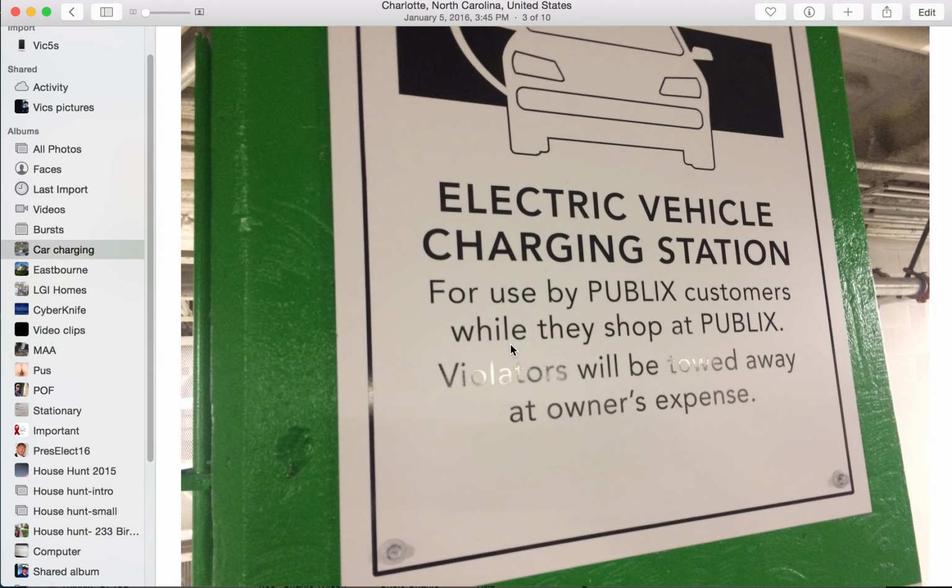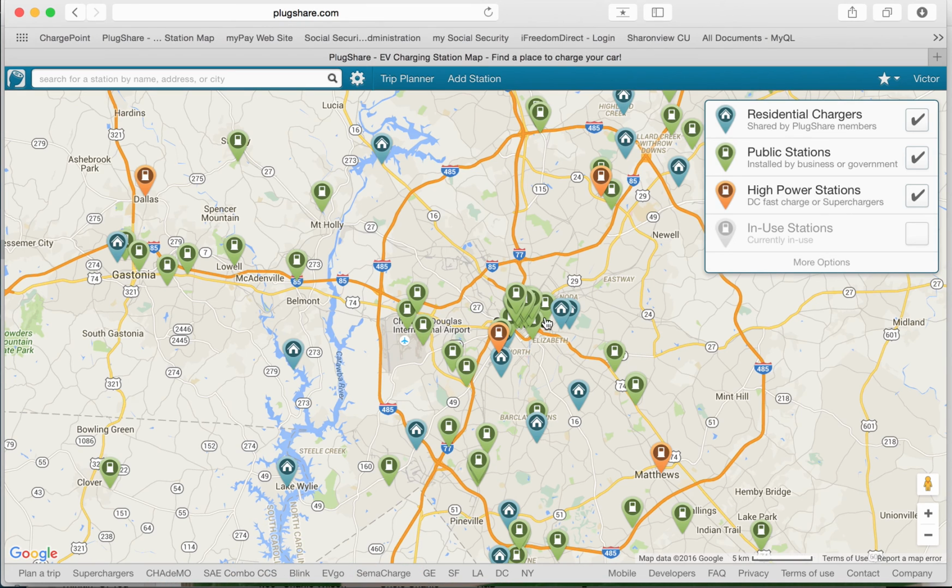But there needs to be more support for electric vehicles throughout this country. There's no doubt about that. Because electric vehicle owners have to drive a relatively long distance just to find some place to plug in. And this PlugShare website is visual proof of that. It's not only like this in my city, Charlotte. There are other cities where it's a very similar situation.